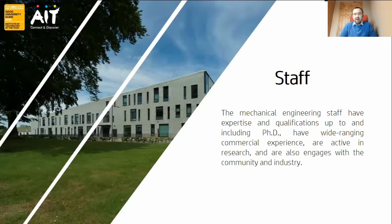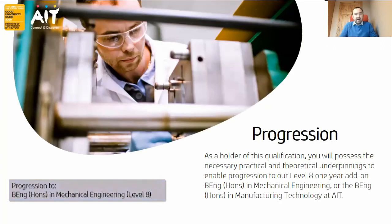The mechanical engineering staff have expertise and qualifications up to and including PhD, with wide-ranging commercial experience, and are active in research, but are also engaged with the community and wider industry. As a holder of this qualification, you will possess the necessary practical and theoretical underpinnings to enable progression to our Level 8 one-year add-on honours degree in mechanical engineering or the honours degree in manufacturing technology at AIT. So with your Level 7 three-year degree, you can then move on to our one-year Level 8 in mechanical engineering.